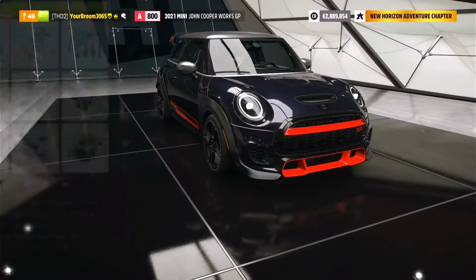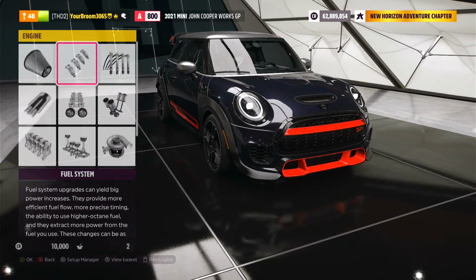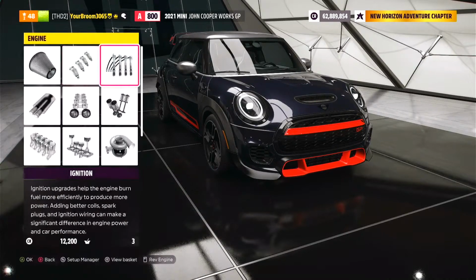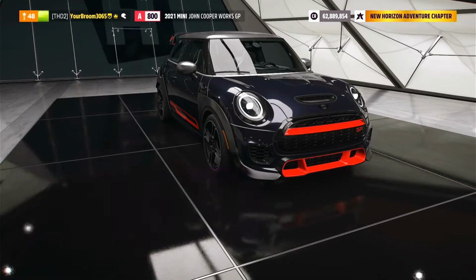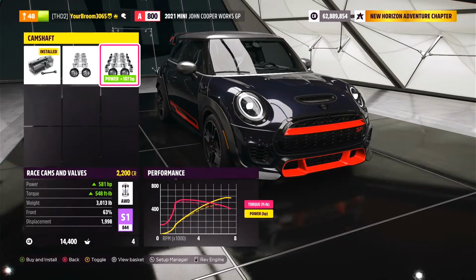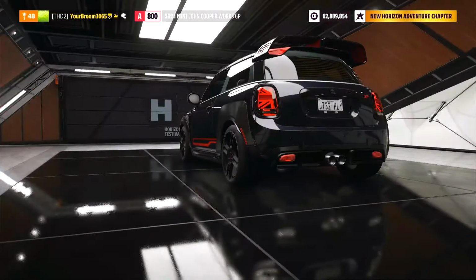So let's see, just out of sheer interest, if I go and build this up all the way, do we get more power out of this thing than we get if we were to put the other engine in? So we've got to be 668. So that will take us up to 474. That will take us up to 581. Looking good for it so far.